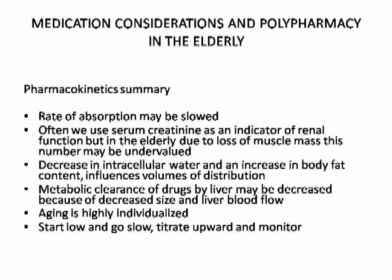Metabolic clearance of drugs by the liver may be decreased because of decreased size and liver blood flow. And also, aging is highly individualized. Just the way I mentioned about an 85-year-old who's spry and living on their own, and a 66-year-old who's bedbound in a nursing home with chronic illnesses, aging is highly individualized. So the best way to handle medications in an elderly person is to start low and go slow. I'm sure most of you have heard of that, but then you also want to titrate upward and monitor.